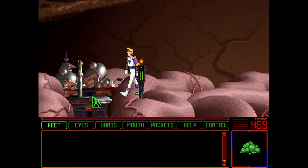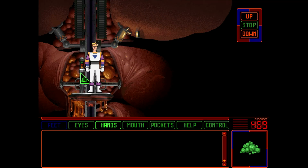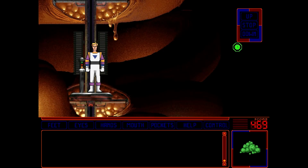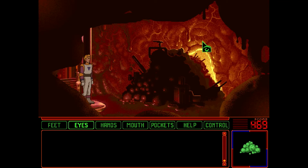Okay. So we got the robots out of the way. Down we go. Okay, we're in the shaft now. It's a recently constructed shaft between the hemispheres of Stellar's brain. Oh, Jesus. A huge pile of debris is standing in front of what appears to be some sort of passage. Light pours through the opening. Oh, great. I'm not gonna get through that. Great.